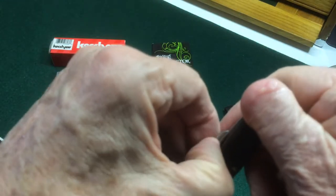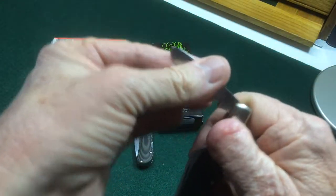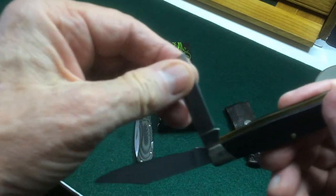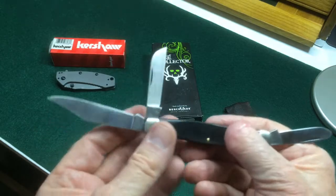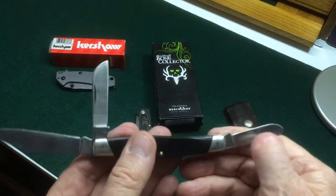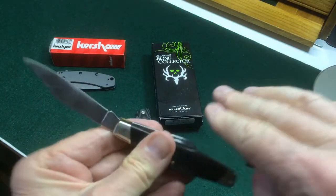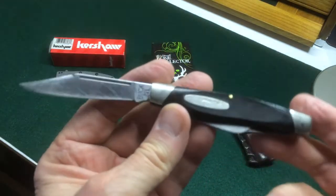It's three-bladed. See if I can get these open here just to show you. There's the three blades. The blade that I used all the time was the main one. I used it for opening boxes and cutting cord and all types of different things. So I love this knife.